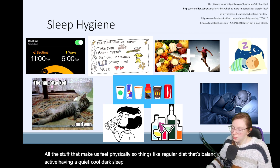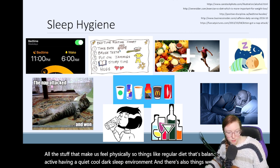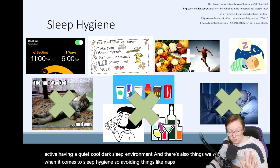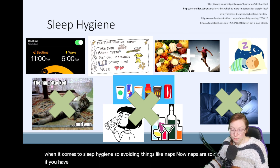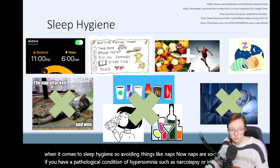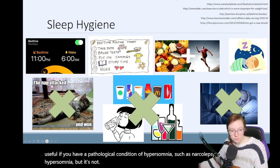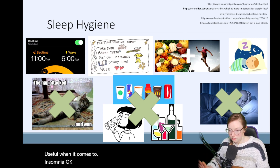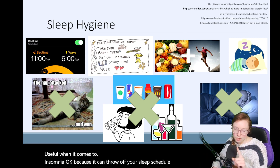And then there's also things we should avoid when it comes to sleep hygiene. So avoiding things like naps. Now, naps are sometimes useful if you have a pathological condition of hypersomnia, such as narcolepsy or idiopathic hypersomnia. But it's not useful when it comes to insomnia, okay? Because it can throw off your sleep schedule. So nap attacks, not a good thing.